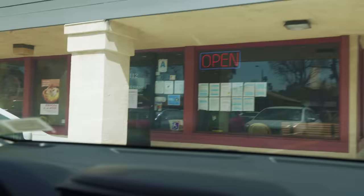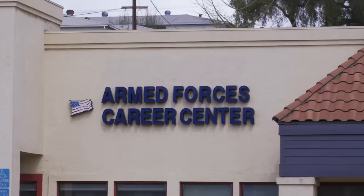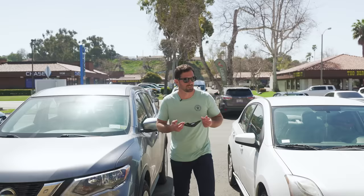All right, we are at our next location, and this is Manila Sunset. Now, again, it's in another plaza. You wouldn't know that it's here. There's no sign above. Just look for the checks into cash sign in between the snow pops and the bubble tea joint in the Armed Forces Career Center, and you'll find Manila Sunset. Let's go. All right, here we go. Manila Sunset. You're tough to find.